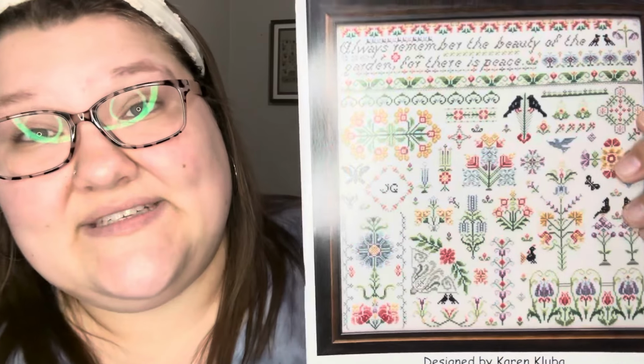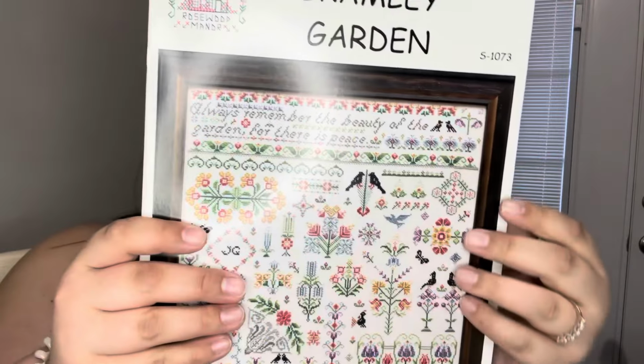We also got Bramley Garden. This is really pretty in person too. Bramley Garden. And this one, let me open it back here. Looking for stitch count for you. This one is 237 by 238. Okay, then we have this and that.